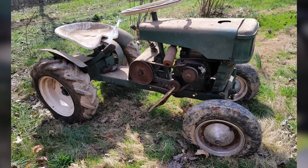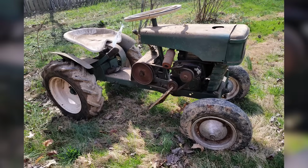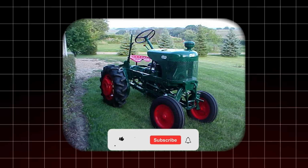This metal platform wasn't actually attached to anything substantial, so adding any weight to it would cause the entire tractor to perform an impressive wheelie. Owners quickly learned to avoid using it for anything heavier than a sandwich.